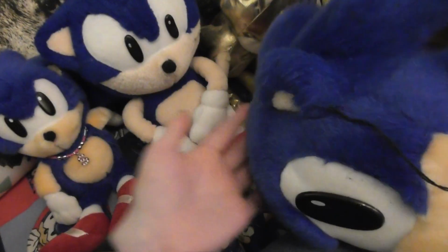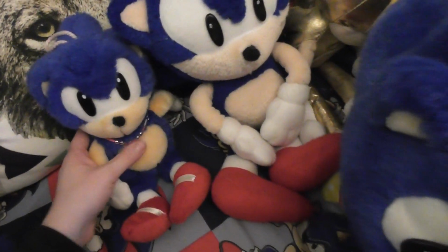Now, let's pull this guy out. So his head is kind of large. He's just as furry as this guy. I think this guy should actually be the equivalent of this guy in a larger size. I know his mouth had an issue. I'm gonna see what I can do about this. Maybe I can just sew it back.